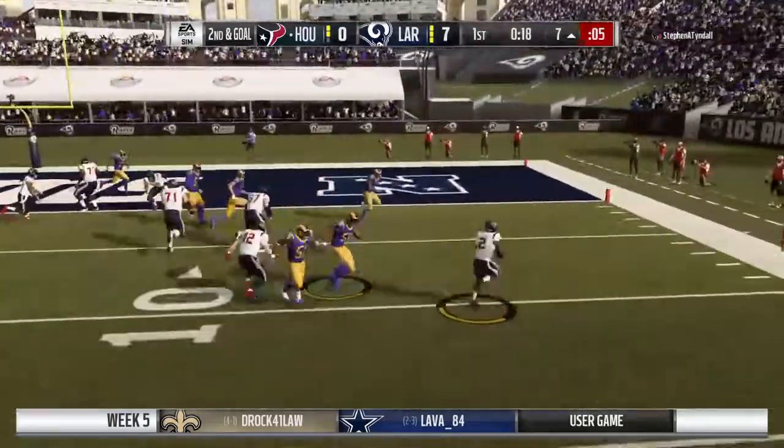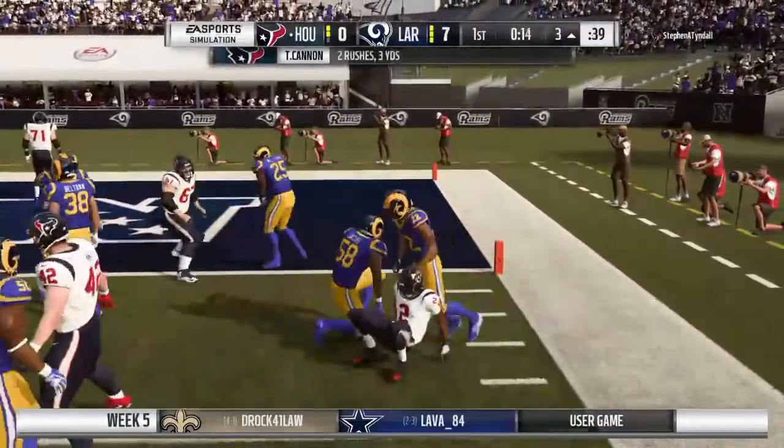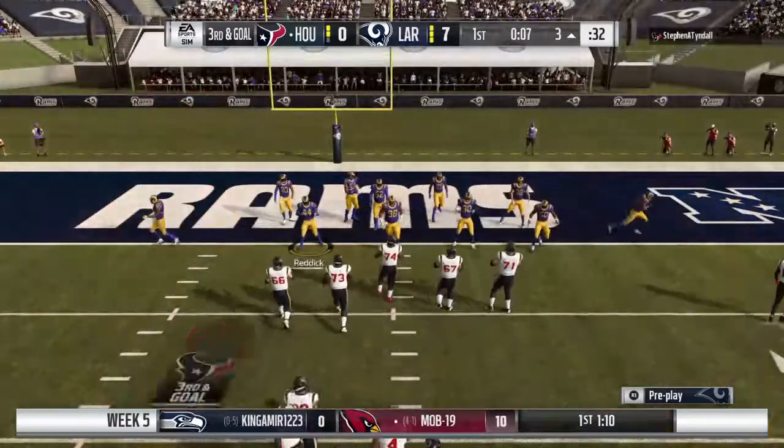He's going to get it running right. And a little bit of space there. Takes it inside the 5 to the 3. Give him right around 4 on the carry. We'll see if they want to keep pounding here on 3rd and goal.